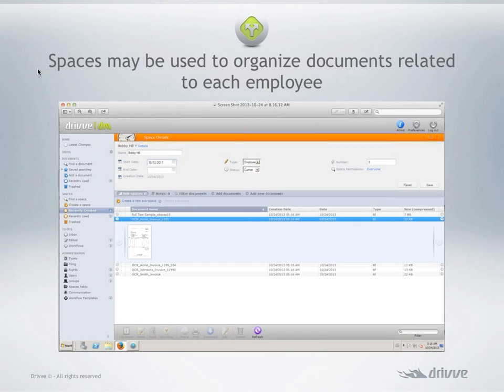Spaces are things that might have a start and end. So it could be customers, it could be employees. Here we have Bobby Hill. Bobby Hill might be there for 10 years, but sooner or later he's not necessarily going to be permanent. That could change, and spaces are a good way to organize that information and make that easy to find.